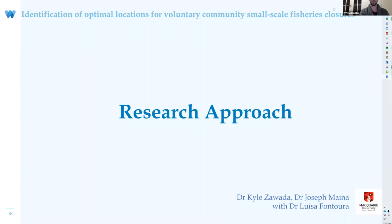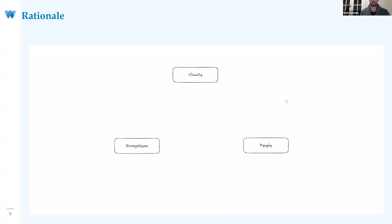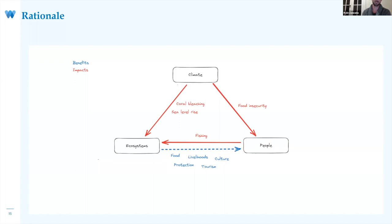So really, as part of this, the research approach that we have, there are these three major components, and that's the people, the ecosystems, and the climate. Now, we know, for example, that ecosystems provide a bunch of benefits for people. So this includes things such as food, livelihoods, culture, and tourism. But what's becoming quite clear here is that people have a negative impact on these ecosystems, in particular through fishing pressure. And of course, overlaying all of this is climate change, both occurring today and into the future, that's going to cause increased food insecurity and damage to our ecosystems.